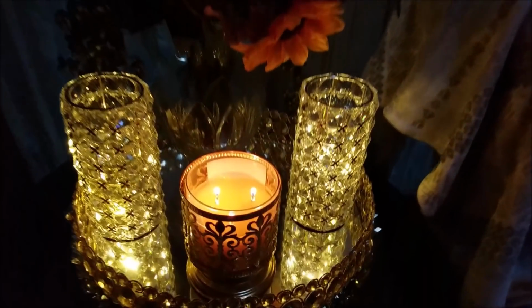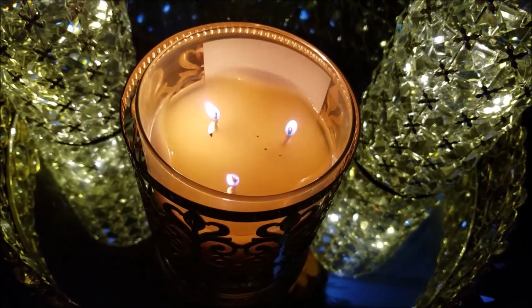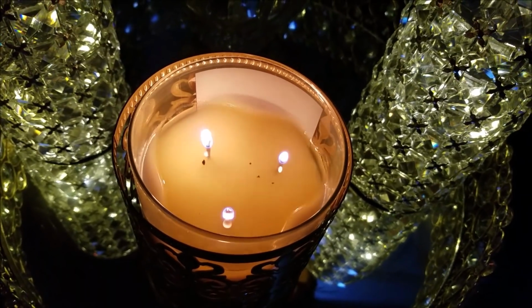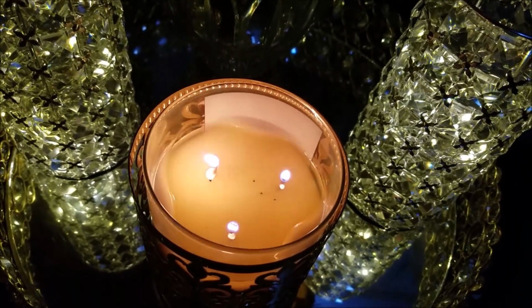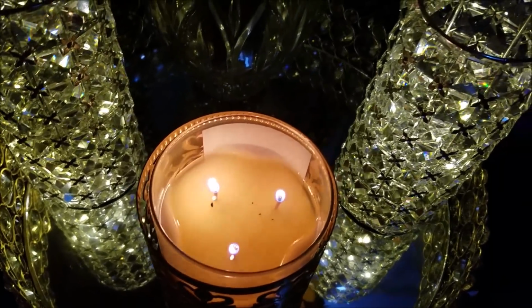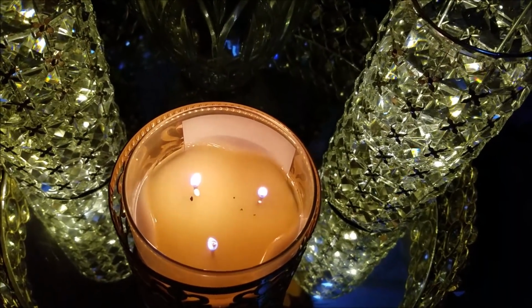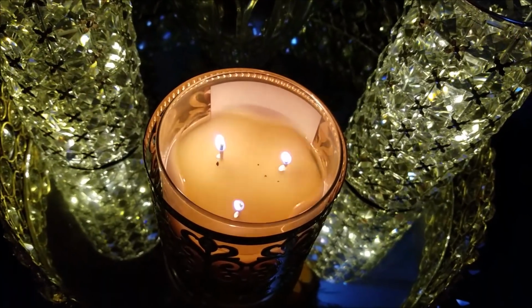And over here, I have a Bath & Body Works candle. This is Autumn, one of my favorite scents from Bath & Body Works for fall. It's like fresh apple with, I believe, pine. And it's just beautiful. To me, this is my favorite candle. People love leaves, but I like Autumn better.